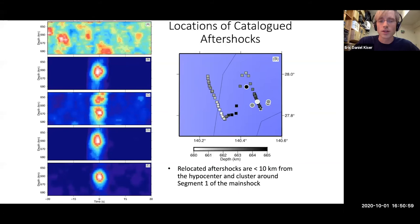But anyways, whenever you locate the source of this energy on a similar plot to the one I showed before, these are centroid locations from the main shock, shown with squares, and the dots are showing the locations of the aftershocks. The colors now, since I don't care about time anymore, are showing depth, and you see it's a really narrow depth range, from 660 to 665.